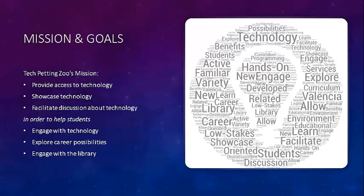We also want to be able to showcase technology that students at Valencia are either using or even developing in some of their classes. And we want to be able to facilitate discussion about technology across the curriculum. The learning outcomes for this are, again, to allow students the opportunity to engage with technology, to allow them to explore potential career possibilities that they may never have envisioned for themselves. For example, careers in IT or in engineering or some of those STEM fields. And of course, to be able to engage with the library.